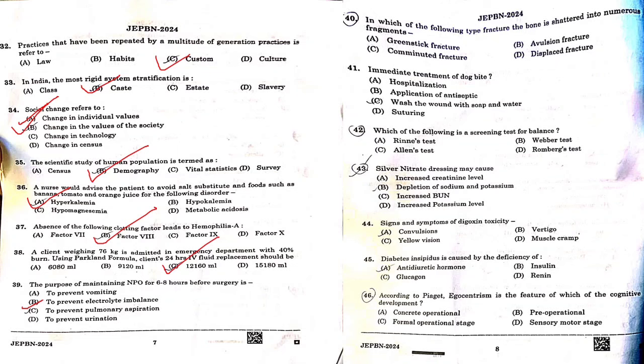40. In which the following type of fracture the bone is shattered into numerous fragments? Option C, comminuted fracture. Immediate treatment of dog bite. Option C, wash the wound with soap and water. Which of the following is a screening test for balance? এটা already আগে একবার আছে, Romberg test.